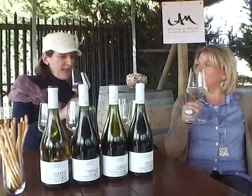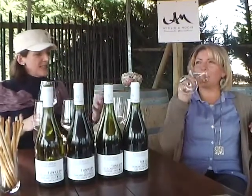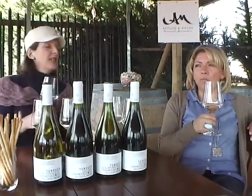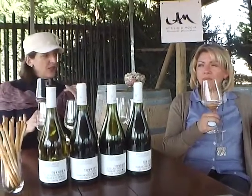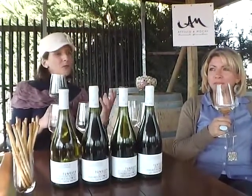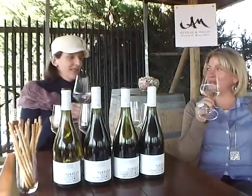Quite buttery. It's creamy. It has a really good texture. And this is because we stir the lees. So the palate really gets better. And I love this really nice acidity finish. We have the citric notes, we have what we call minerality. Wow, a lot. Minerality.